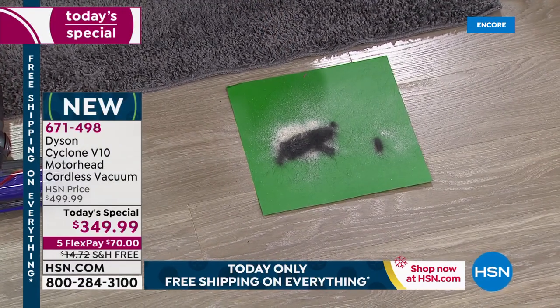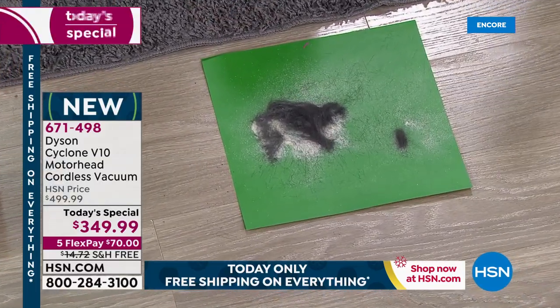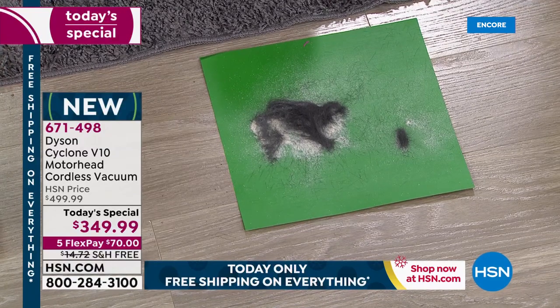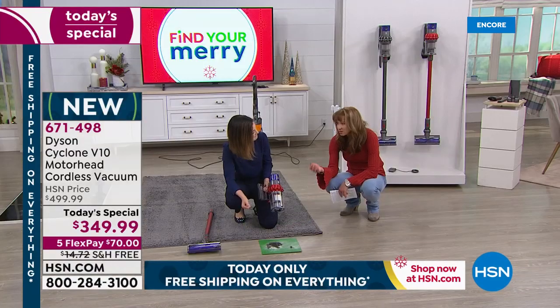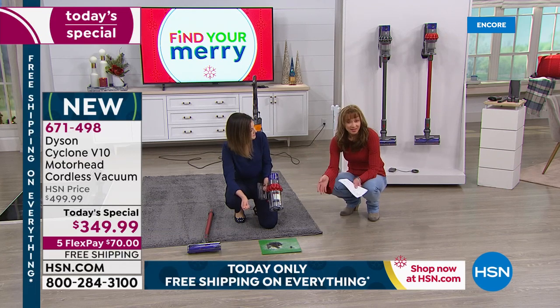Oh, wow. All that yucky stuff. But I'm really impressed with those really small grains of sand, because at the end of the day, that's why our carpets look dull. That's why our carpets start to wear down, especially if it's a high traffic area where your pets are going in and out of the house. So it is the Dyson difference.